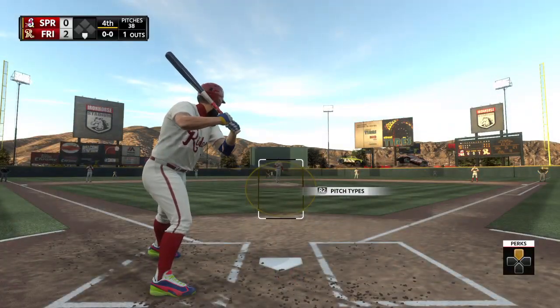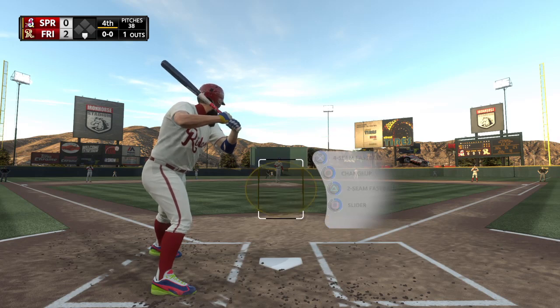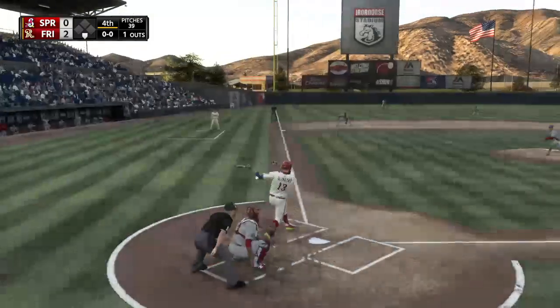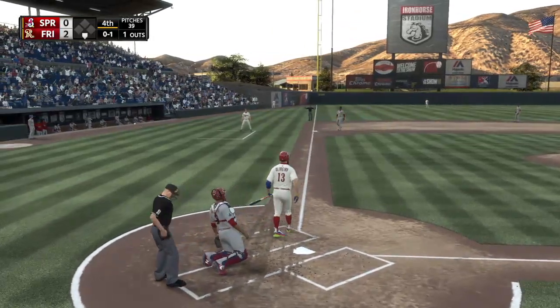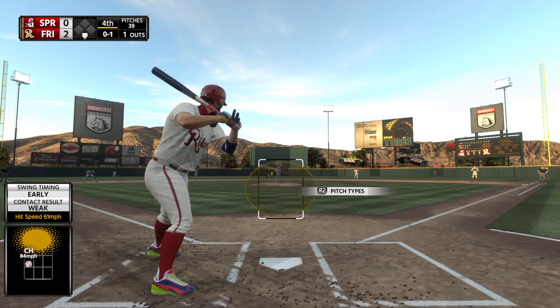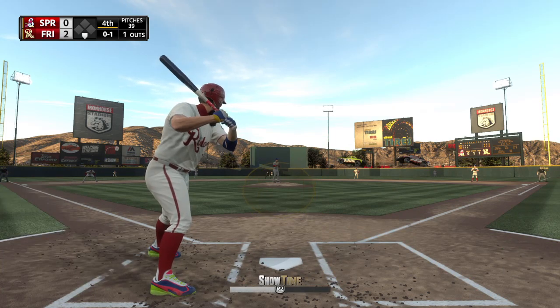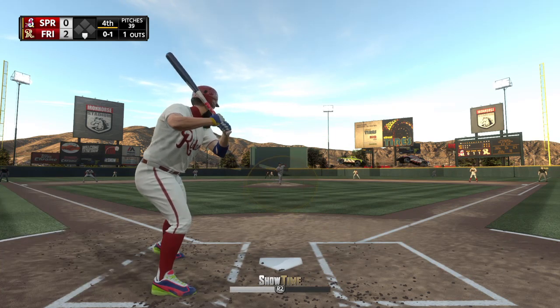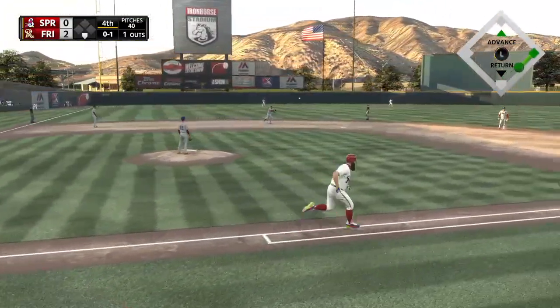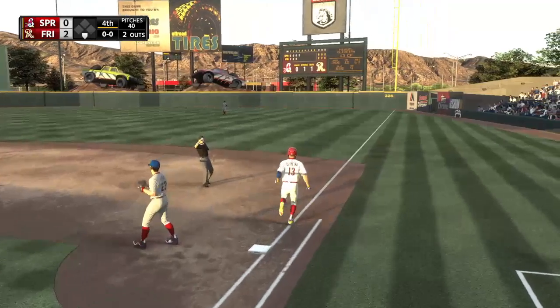Striding into the box, Miguel Oliveros. He'll try to follow up the double in his last at-bat with another big hit right here. Now here's the pitch. Hard on the ground towards short. And there are 2 away now.